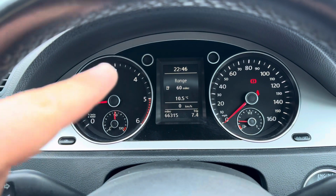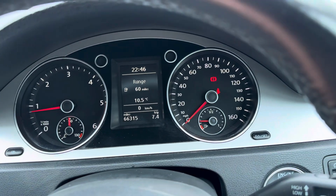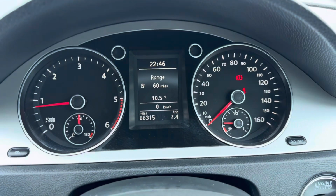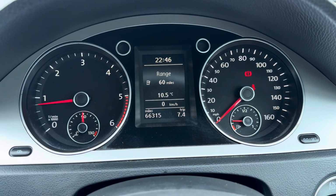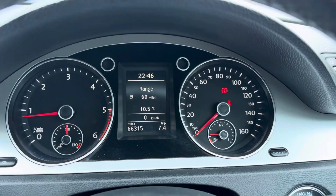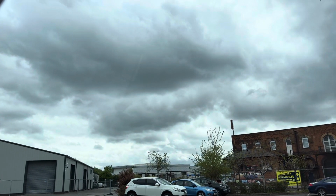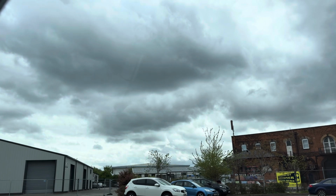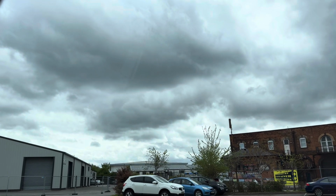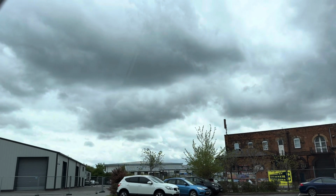Starting from that side, you've got your rev counter and your water temperature, and then over here you've got your fuel gauge and your speedometer. In the center you've got your information, so range, you got the time. Obviously it's not 11:15 still. Oh, look at that. If you've watched any of my videos, you know full well, sometimes it feels like I'm filming these videos all in one day, but it's not. There are different days, and it's always like this.